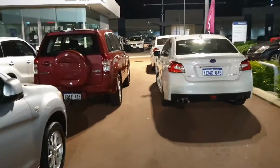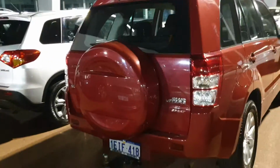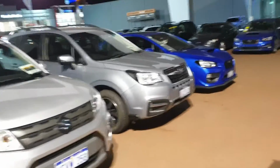So yeah, it's my little night out at the Subaru dealer. This is the sort of thing I like to do late at night. Look at Grand Vitara Suzukis. Bert's taking a big dump on that car. Yeah, it's obvious that no one's actually there. There was another STI, was there? Yeah, with no price on it.